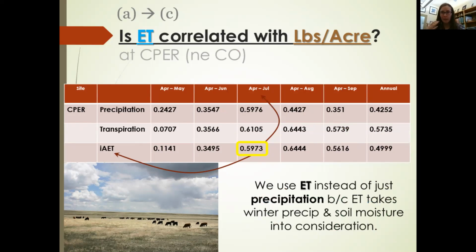I just means evapotranspiration summed over several months. When we look at that correlation for evapotranspiration for the months of April through July, about 59 or 60% of the variation in pounds per acre is explained by that. And so ET and pounds per acre are pretty strongly correlated at this site. In other words, if you know one of them, you have a pretty darn good estimate of the other. So this is good news. This means we can use ET as a proxy for pounds per acre.